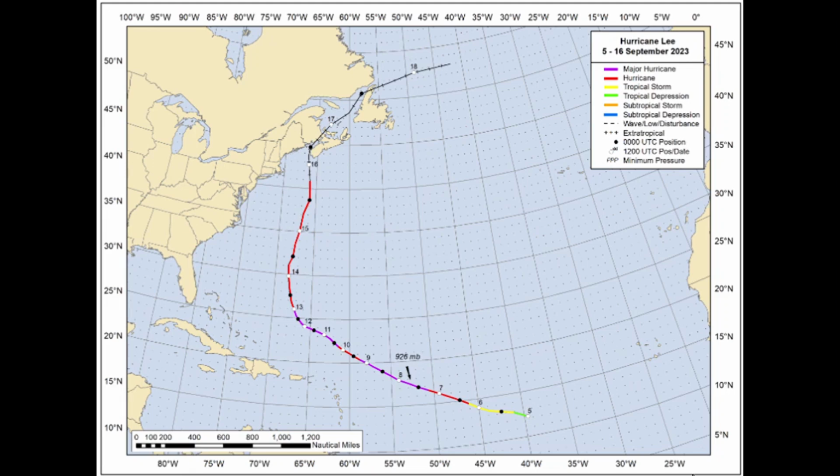A good metaphor to think about Hurricane Lee, it's like somebody who lived a long life, very active, but they were also relatively well behaved. So this is a long-lived hurricane in which it became quite intense. In fact, of the case study hurricanes that we've looked at, this is where we're going to find the lowest air pressure and the highest wind speeds.